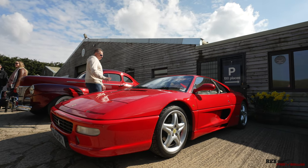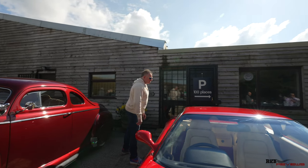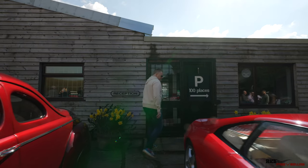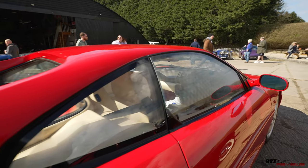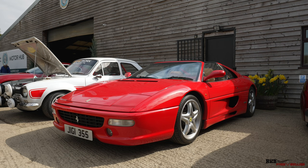And this is the classic colors, Rosso Corsa with a Cremer interior. And it's an F1 gearbox, so not as sought after as the gated shifts. Nevertheless, a beautiful addition. And here we've got another 355, so it's a 355 at the moment.